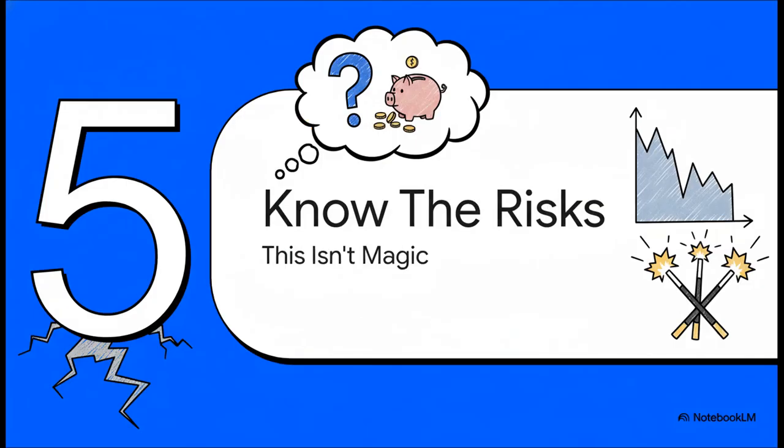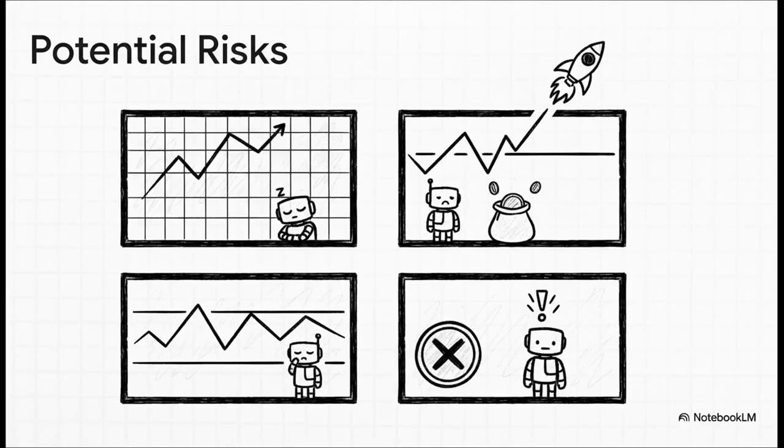Okay, this all sounds pretty amazing, I know, but we gotta hit the brakes for a second. It's super important to understand that this is not some kind of magic money printer. There are real risks involved, and you absolutely have to know what they are before you even think about starting. So what can go wrong?